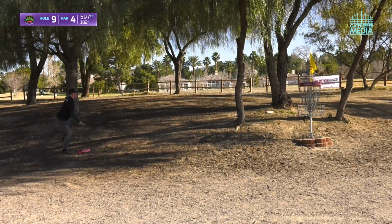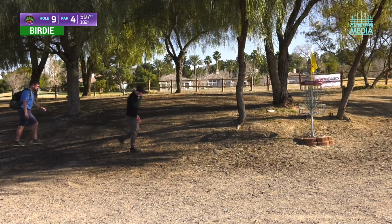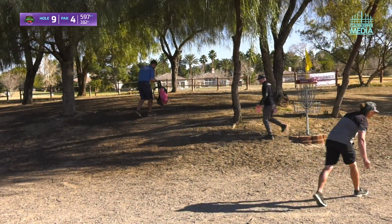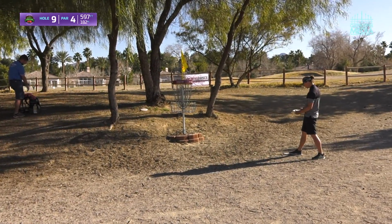Caleb in tester range. Flag got pretty calm, so I'm sure he wants to get this putt off. There you go. Nice birdie. Wonder what he's rocking in the earpiece. Got some tunes going.